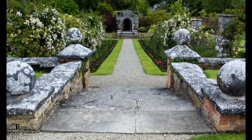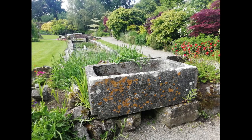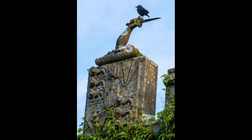So given that the turret is the highest point on that biggest hill overlooking the estuary, we can safely say this was all part of one construction project back around 1740. There's a couple of more images there from the walled garden, and as you can see, they did know how to carve stone.